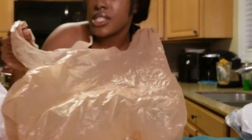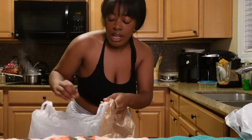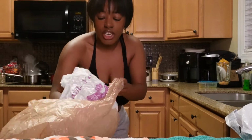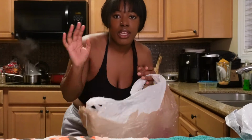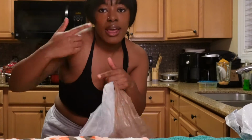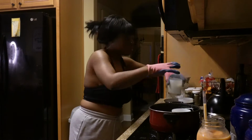I usually will just use these, but because I have so many to melt down, I'm going to be using a bigger trash bag. But you would just double bag it like this and then hang it on something so that you can have it readily accessible, because once this process gets started, you're just gonna be in your flow and get going. So I'm about to show you guys what that looks like. I also have some gloves, but it's also very hot and dangerous.